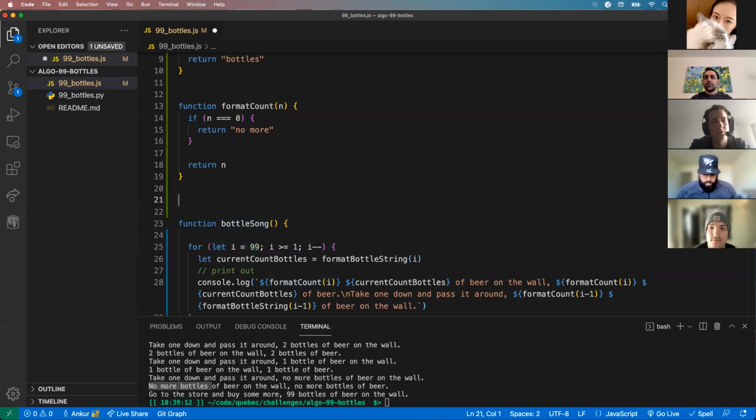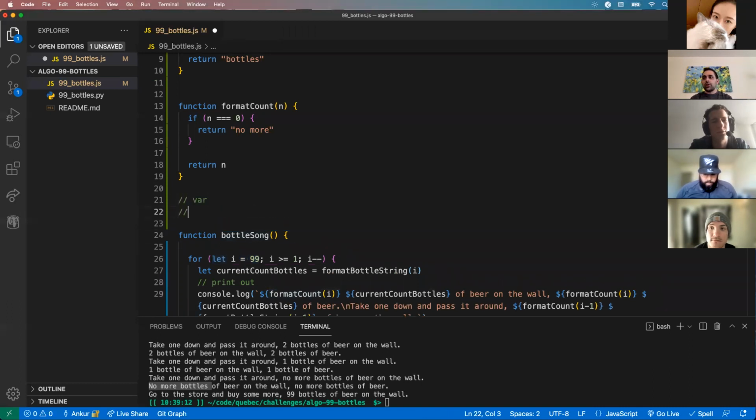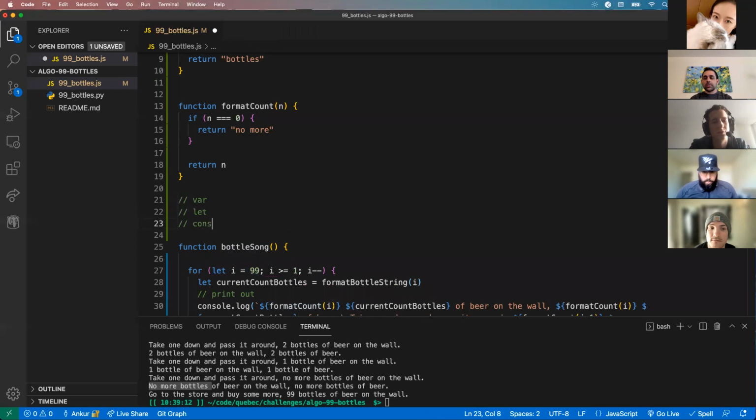So just to give you a teaser, there's var, there is let, and there's also const. Each one of these lets you create a variable, but they have a slightly different function or a different use case. And we'll talk about that in our lecture. So thanks for asking that question. We'll definitely cover that. Okay, sounds good. Thank you.